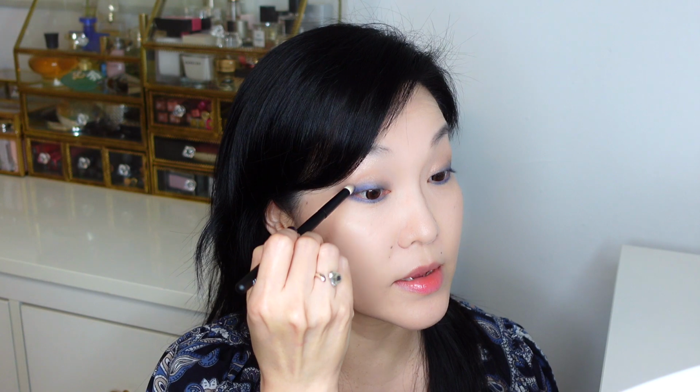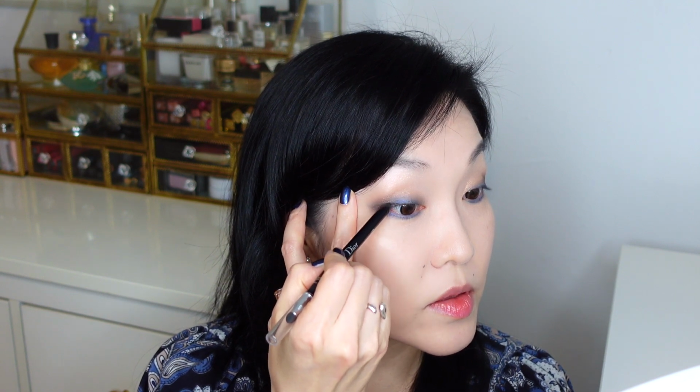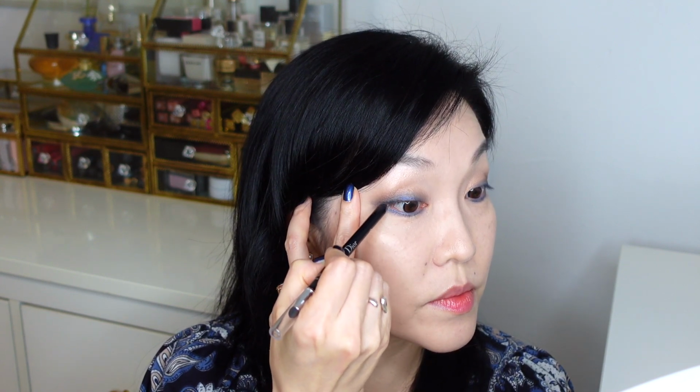This time using a pencil brush, this is Redford 26, and I'm going to use this darkest cool brown shade and deepen the outer corners. On my upper lash lines, I am using a black liner. This is Dior Crayon Waterproof Eyeliner. So just on the outer corners and deepen the look and add more definition.